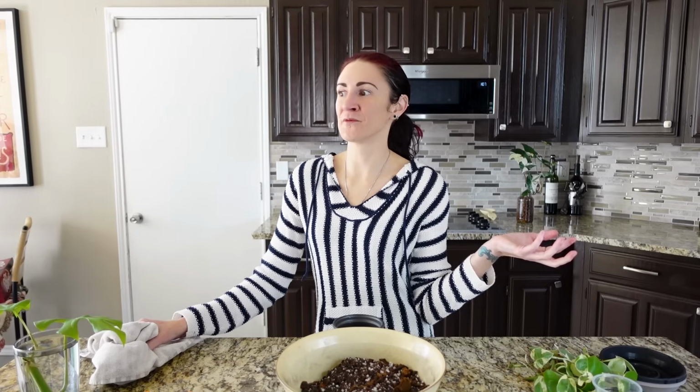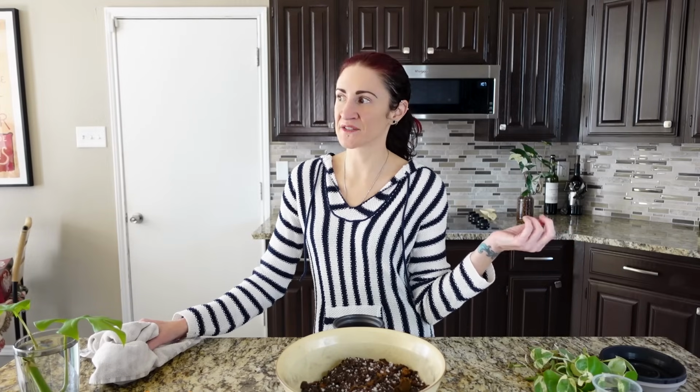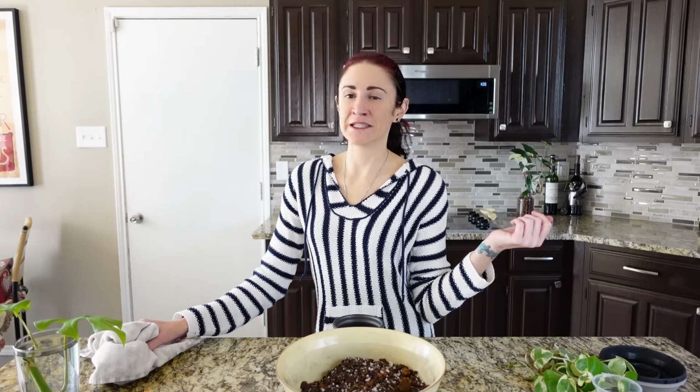Once again, the one that would be the biggest problem for me is the Monstera. I don't want to get rid of my Monstera. I don't really need it on a stand where it is. It's already taking up enough space. But we'll figure it out.